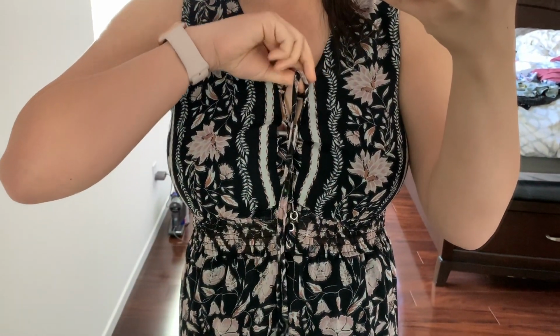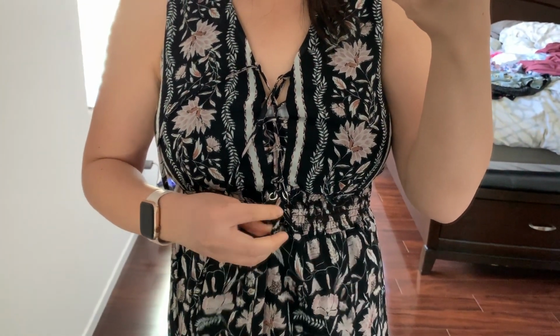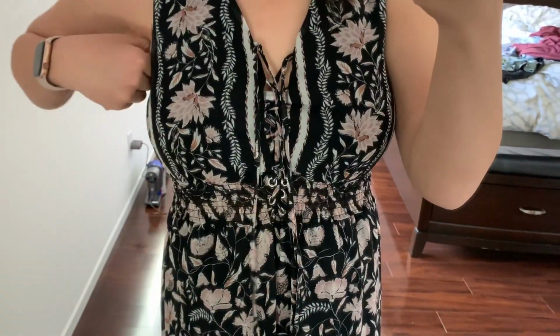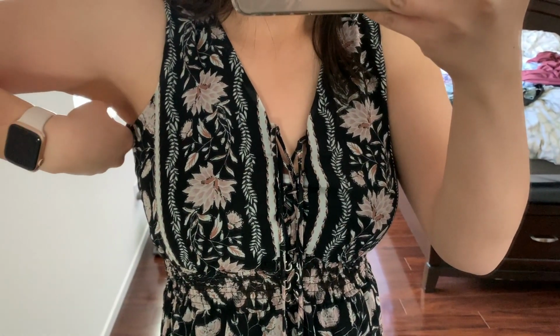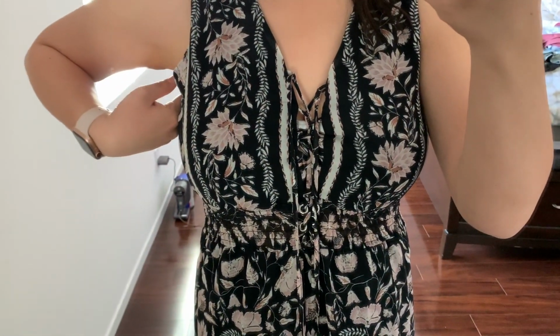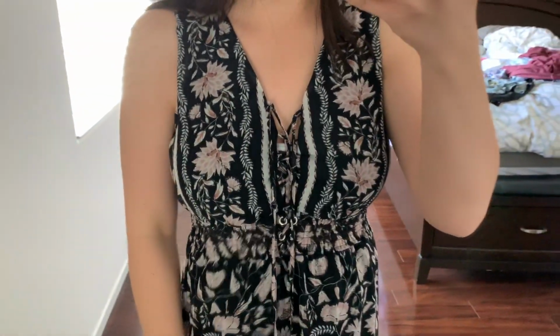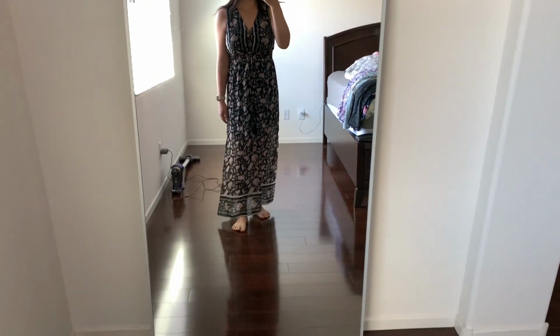I guess I could also tie it up if I wanted to. All of this is quite cinched in too. I wonder if I need to go down a size, but I feel like it'd be a lot tighter underneath here, because I do feel like it cuts up really high in the armpit. So it's not uncomfortable, but I can tell that it's a high cut armpit. You know what I mean? So there's that. But I don't think I hate it.